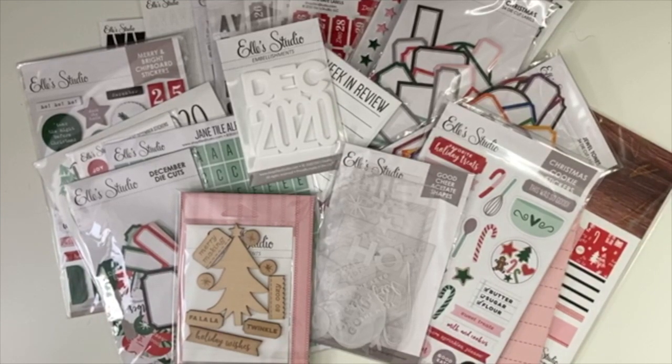So I am going to be sharing with you a bunch of goodies that I bought from Elle Studios. I went a little crazy, but I'm so excited. I think these items are really going to complement the things that I bought at Ali Edwards. I haven't gotten that package yet, but I did purchase some stuff from her shop as well for my December daily and my planner, and just because I love Christmas and I have tons of Christmas stuff and why not have more? So I want to go through this with you and show you all the goodies that I got. So let's jump in and I will show you what I got.